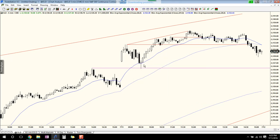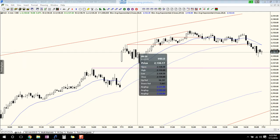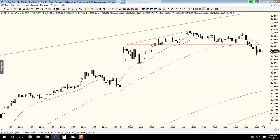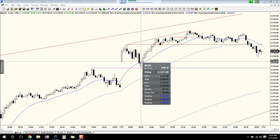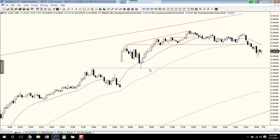This is kind of one of those interesting situations. And I have to admit, I actually made a mistake. One big mistake I made today was I ended up, I bought above here, got out below this bar, and bought above again, and got stopped out here. And then I went long on one of these bars, I don't remember which.